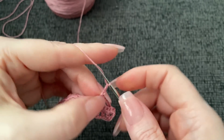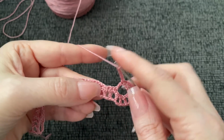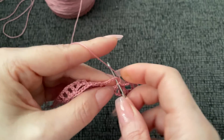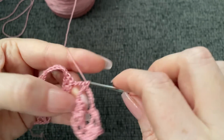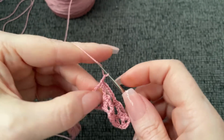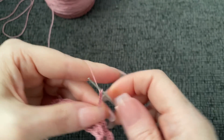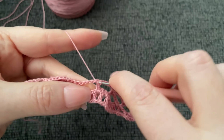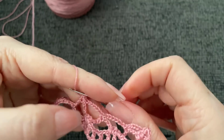1, 2, 3, 4, 5, 6. So we skip the first 2 stitches, 1, 2, then work 3 and 4, leaving 5 and 6 unworked. I'm going to continue to do this all the way to the end. 4, 5 and 6. Skip the first 2 chains. 1, 2. Work 3 and 4. Okay, I will be right back.